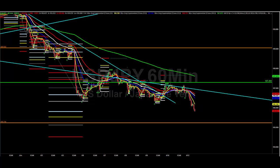Other than that, if we do close below, I think then you get that easy move down to 105.30, and then if you manage to close below there, then the bottom side in dollar yen really is opened up.